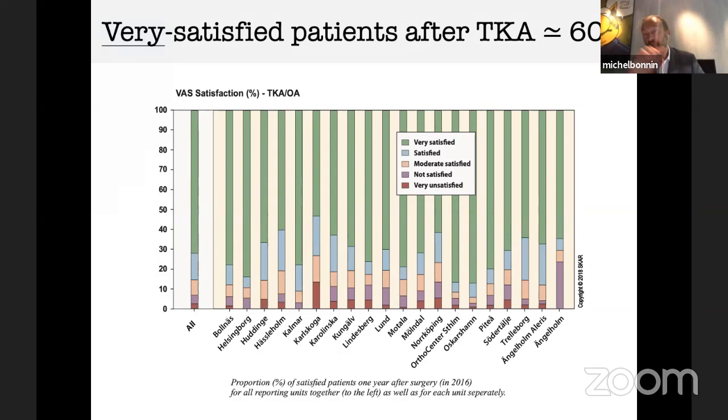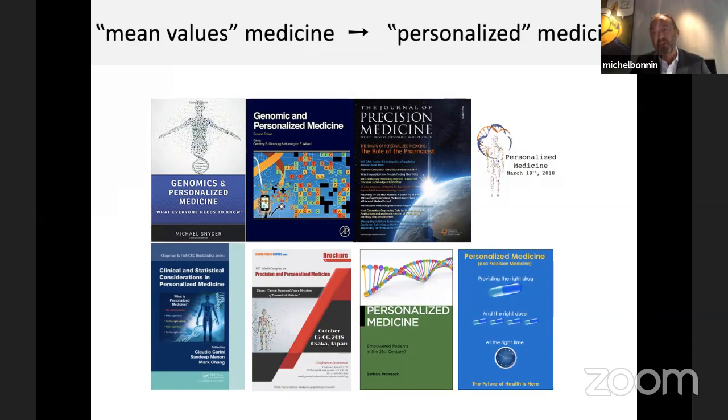Very few publications speak about the very satisfied. We generally group the very satisfied and satisfied patients in the statistics because it's better. But if you look at the very satisfied, it's not so important. In our series, it's 50%. So it's quite low.